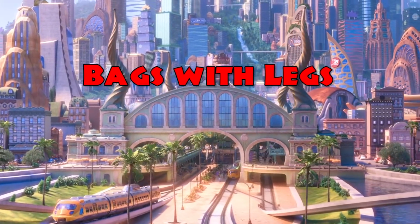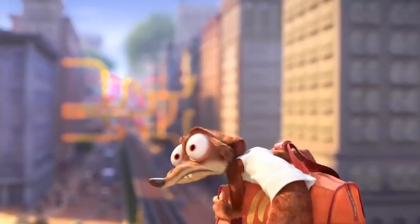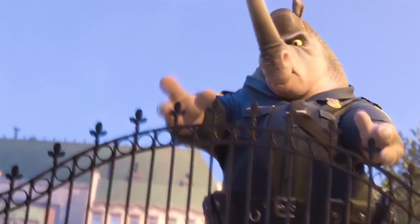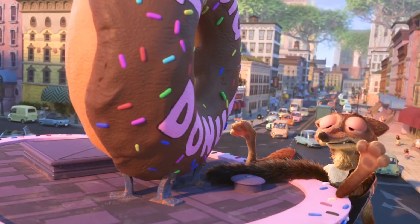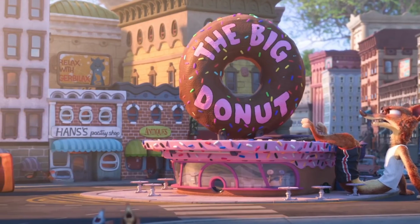Bags with legs. Speaking of Duke Weaselton, fans think they found a mistake in one of his scenes. It happens during the scene where Judy is pursuing Duke for stealing a duffel bag full of flower bulbs. Duke falls next to the donut shop and his bag falls on the street by the shop. But then in the next shot, the bag has moved farther away. So did the bag grow legs and walk away?